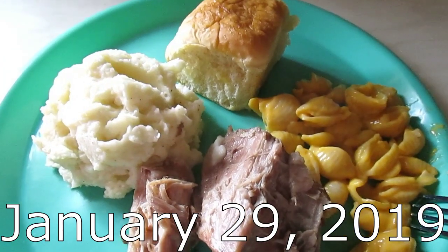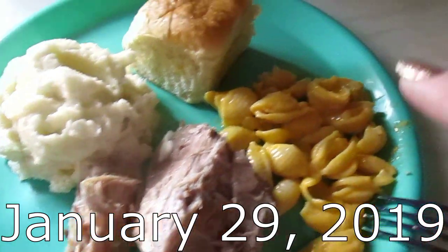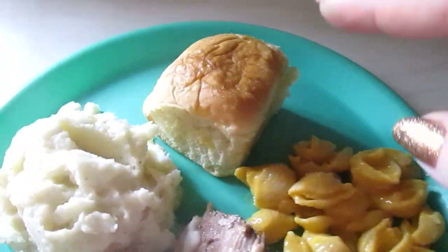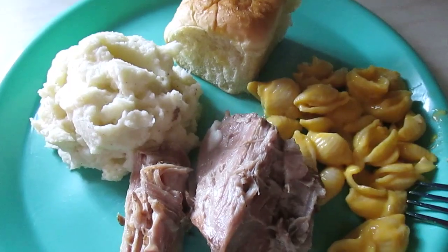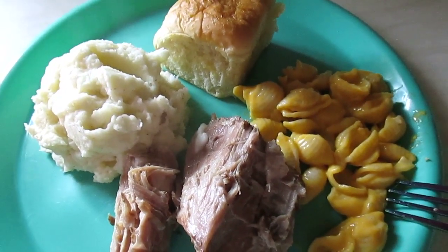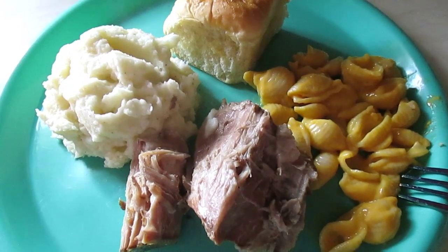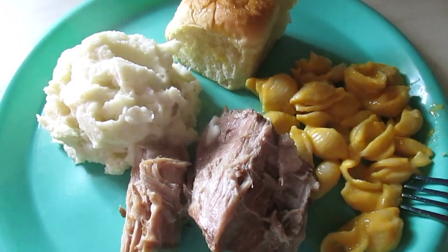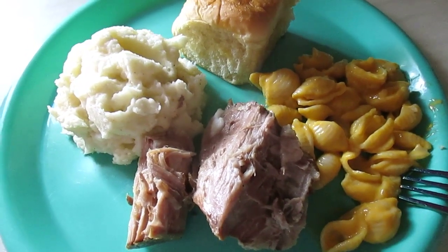Tonight's what's for dinner is a pork butt roast, some shells and cheese, a roll, and some homemade mashed potatoes. This is going to be the last what's for dinner in this particular video. I wanted to see how you guys enjoyed this little series, and let me know in the comments below. But that's what's for dinner tonight. It is January the 29th.